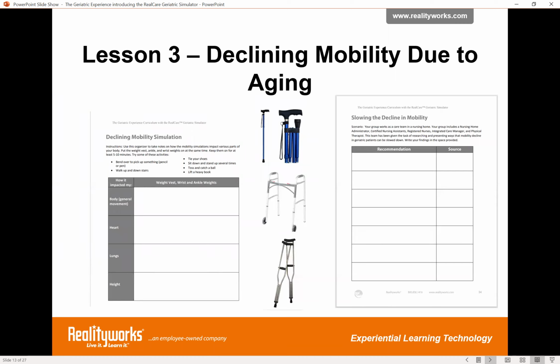Lesson number three is all about declining mobility due to aging. In this lesson, it's going to use different parts from the geriatric simulation suit that focuses on declining mobility. So there are simulation activities and research projects on how to slow the decline, how to use assistive devices to help, and also a typical way mobility declines as you age.